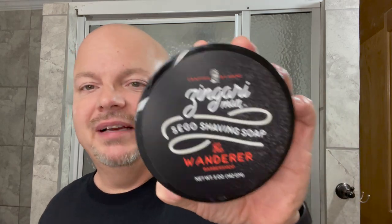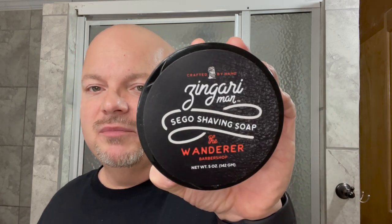I missed on two. The Watchman, which I thought I would love based on the sample, when I lathered, I did not like. And the Duo, which was just a complete miss for me. I just couldn't get much scent out of it at all. But otherwise, very good quality soap. And for the most part, the scents are pretty consistently good, or at least I tend to like them. And so I picked two selections today from Zingari Man.